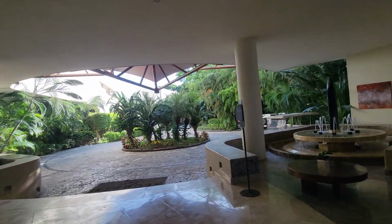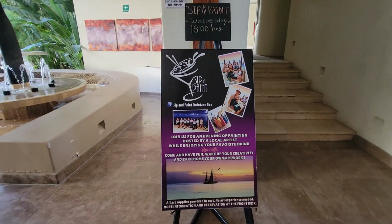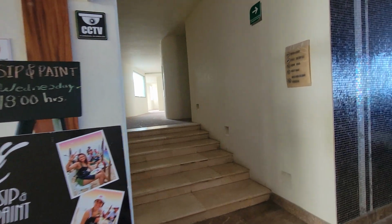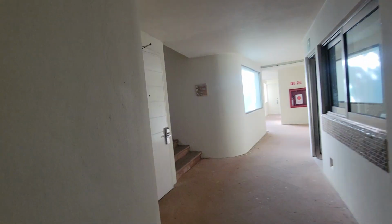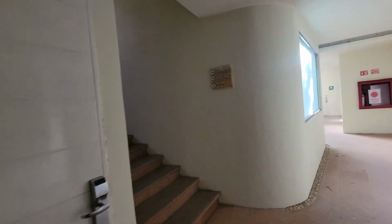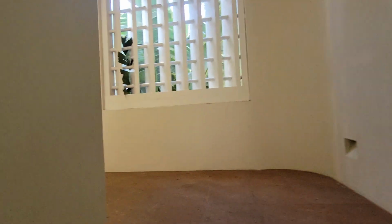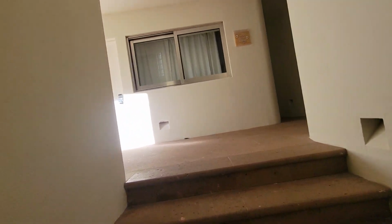Here's the lobby area. So here's something fun that they have as well. Something different: sip and paint under the stars. And, oh, the Sky Bar. Okay, I haven't even gotten to the Sky Bar yet. I want to see this. So we're both going to discover it together, and hopefully it's not locked. Love sky bars under the stars. I'm a martini person. It's great to get a martini.